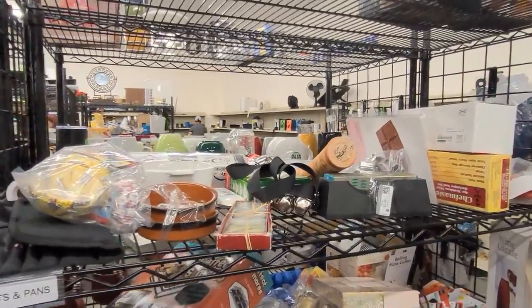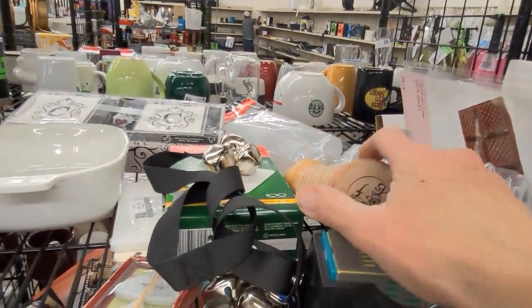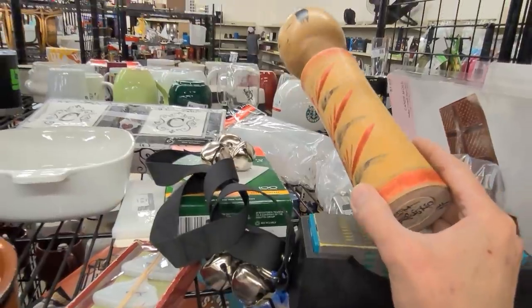I'm in the kitcheny bits and I'm so excited. This may look like a pepper mill, but I recognize that signature.